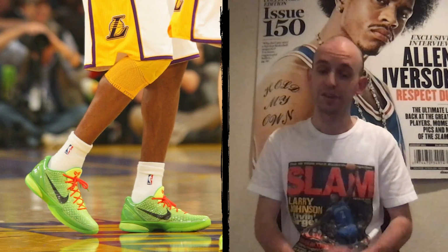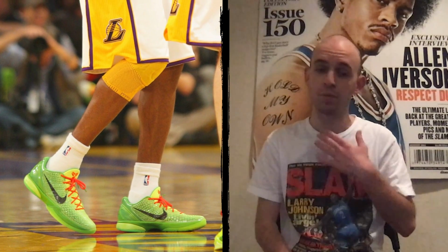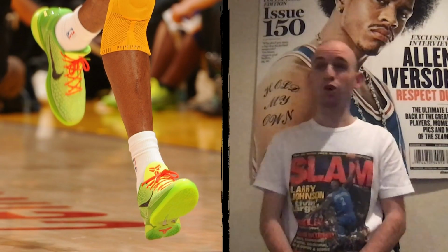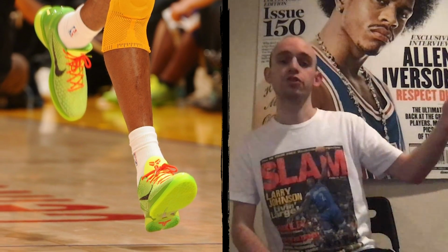And with this Kobe 6, which is, in my opinion, the best Kobe of all time, and we're looking at, in my opinion, the best colorway of all time, the Grinch, the Kobe 6 took what those two shoes did and elevated it with storytelling.